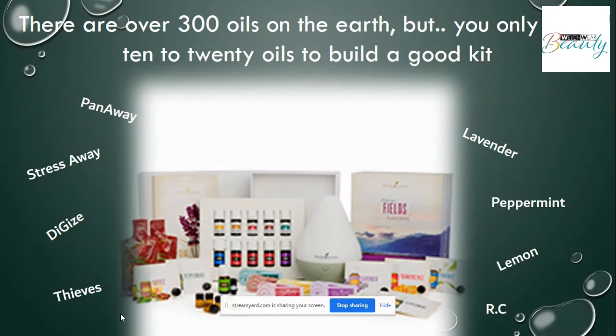There are over 300 oils on Earth, but you only need 10 to 20 oils to build a good kit. So we're going to talk about some of these: lavender, peppermint, lemon, RC, Panaway, Stress Away, DiGize. These are some of the everyday oils that you could use for just about anything that you have going on in your daily life.